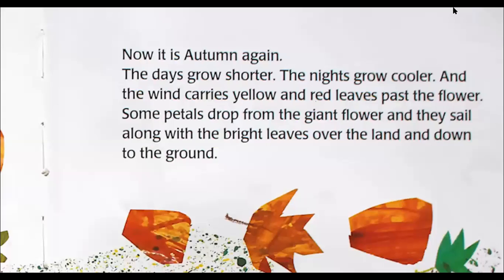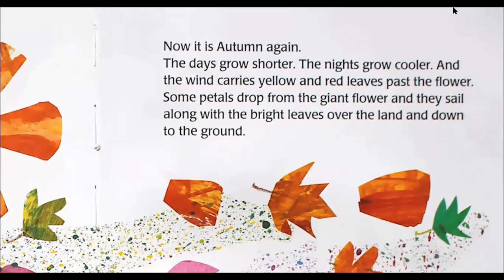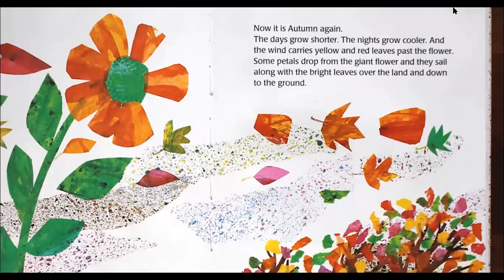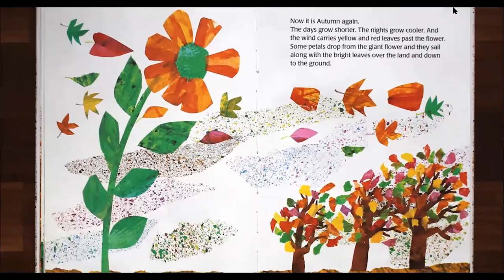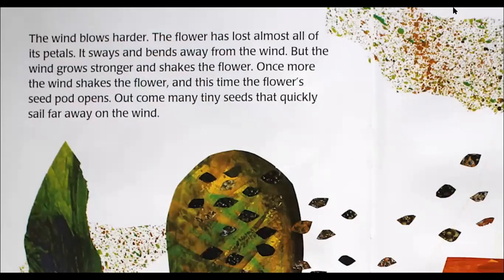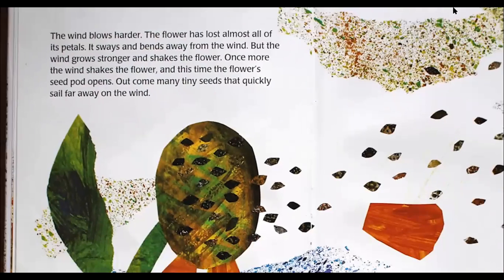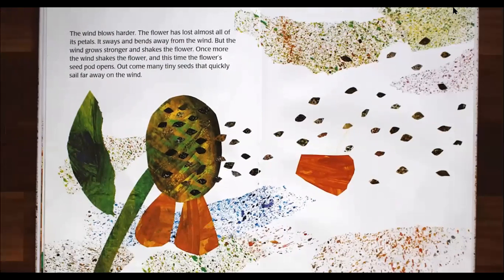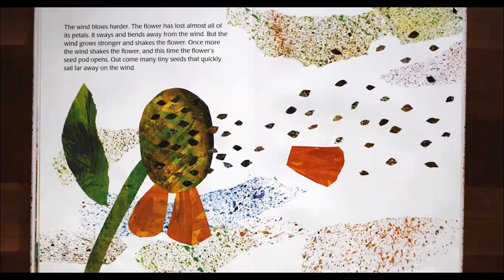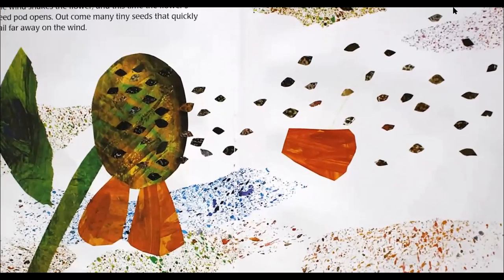Now it is autumn again. The days grow shorter, the nights grow cooler, and the wind carries yellow and red leaves past the flower. Some petals drop from the giant flower, sail along with the bright leaves over the land and down to the ground. The wind blows harder. The flower has lost almost all of its petals. It sways and bends away from the wind, but the wind grows stronger and shakes the flower. Once more, the wind shakes the flower, and this time the flower's seed pod opens. Out come many tiny seeds that quickly sail far away on the wind.